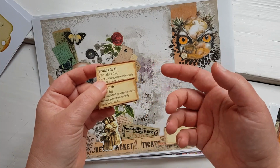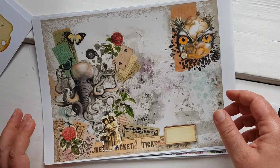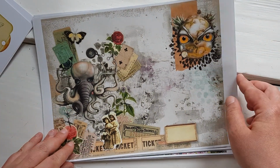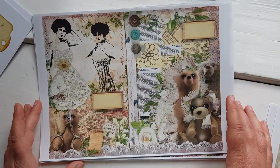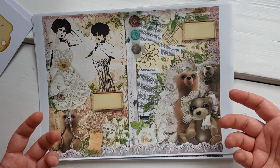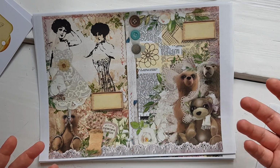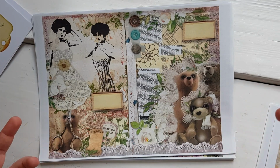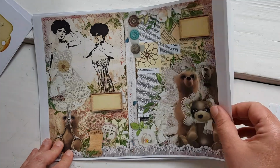So if you want to know that, please go to my Etsy shop and read those little explanations on these labels. Then you will understand most of the things that are behind. So it would be a really long video if I would explain this in detail. But when you look at these pages, I think you will understand it by yourself. When you look at the details, then you will realize that this is something like a really, really junk journal fans kit or something like that.